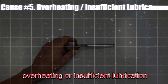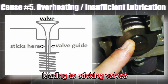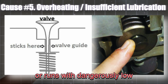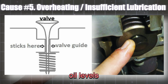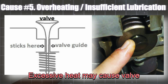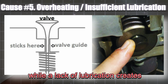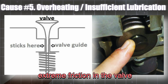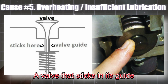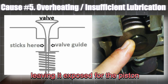Cause number 5, overheating or insufficient lubrication leading to sticking valves. When an engine repeatedly overheats or runs with dangerously low oil levels, the consequences can be severe. Excessive heat may cause valve stems to expand or even warp, while a lack of lubrication creates extreme friction in the valve guides. The result? A valve that sticks in its guide and fails to close fully, leaving it exposed for the piston strike.